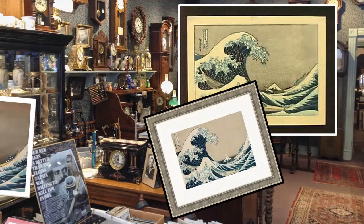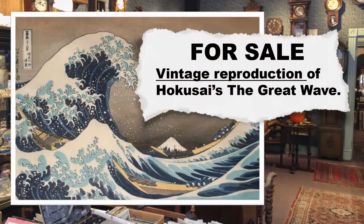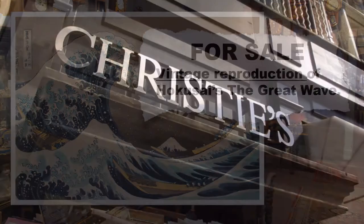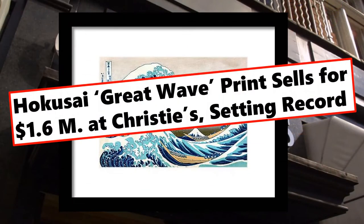But there are also a lot of antique and vintage prints that are not from the original series, but look like they might be because they are old. These old prints are not fakes, but innocently made reproductions. But not all are marked as reproductions. So think twice about buying one thinking that it might be an original, because the original 1831 print of the Great Wave is very, very rare.